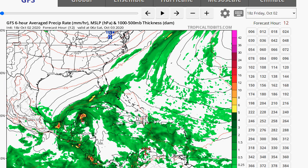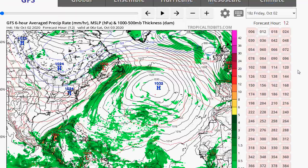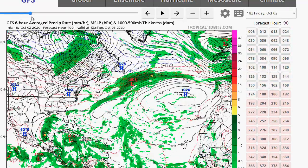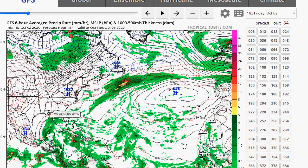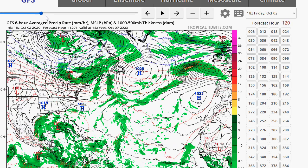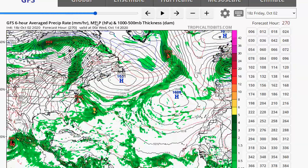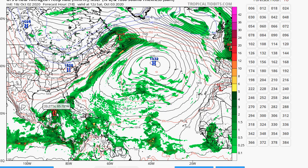If we change the region here to the wide view, the whole North Atlantic, we can see the conditions are kind of unfavorable in the middle of the Atlantic, but over this area, the Western Atlantic, Caribbean, they remain favorable, and we're gonna have to keep our eyes wide because I have a feeling we're not done yet. We're not gonna get off that easy.